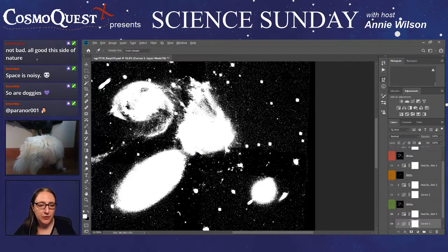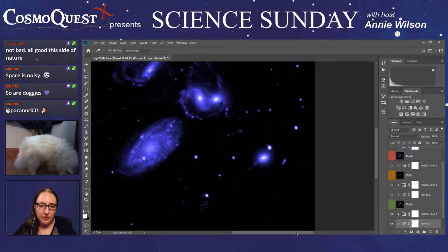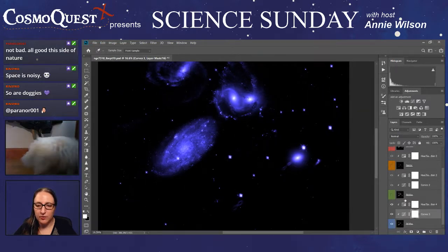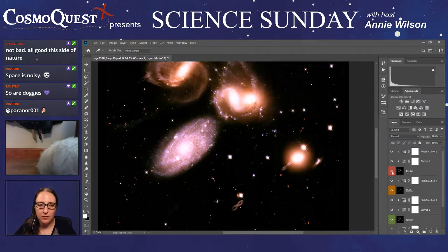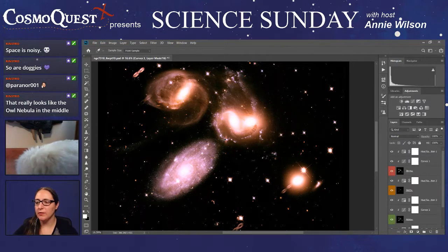Alright, I like that one. You can see the structure. There's still a lot of noise. There's not too much I can do about the noise, but I know there's stuff I can do about it. So let's turn on all the layers now and see what we got. So the red is still very powerful. It's still overpowering everything. Seeing a lot of blue noise.